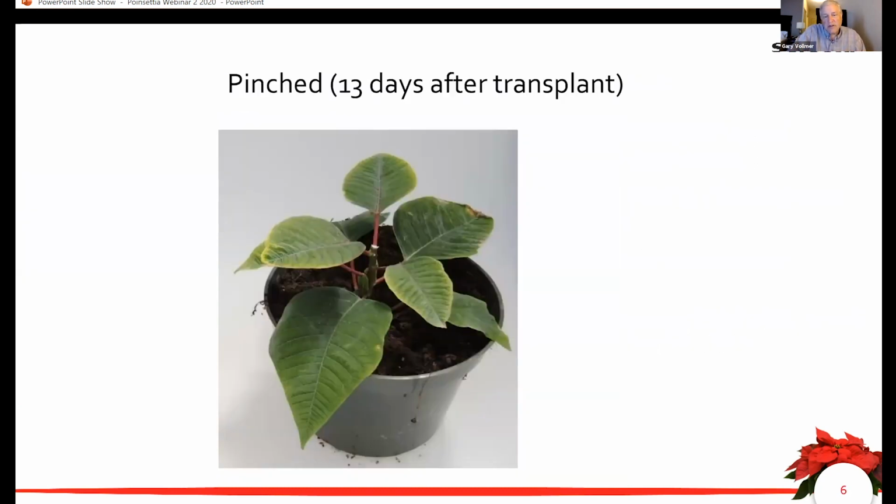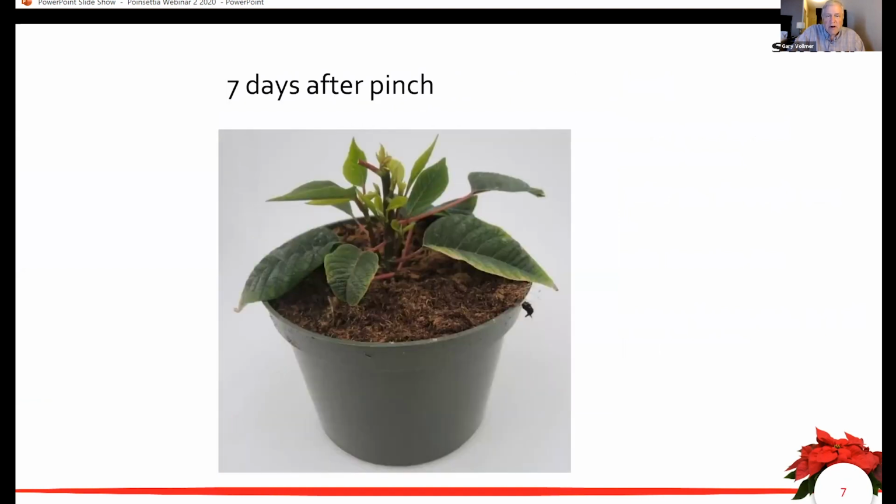So here we go. It's 13 days, plants pinched. Ideally, what you want is 7 days after that, you want to see these breaks come up. And again, this is Christmas Feelings, which is a very, very free branching variety. I pulled this plant. Now, this wasn't normal in that crop, but I pulled this one up to show you that even at 13 days after transplant pinch, you see on the left there, that one shoot near the bottom trying to become dominant. That one's not so bad that you wouldn't just use a little early PGR to even it out.